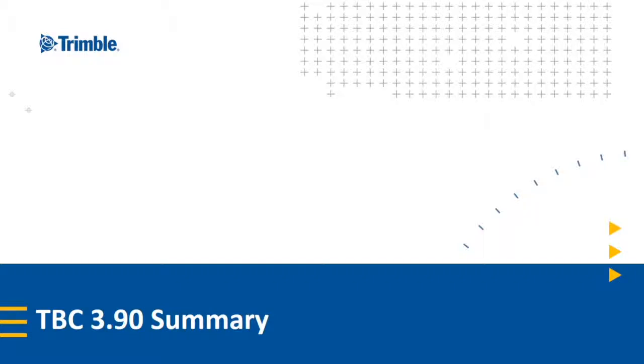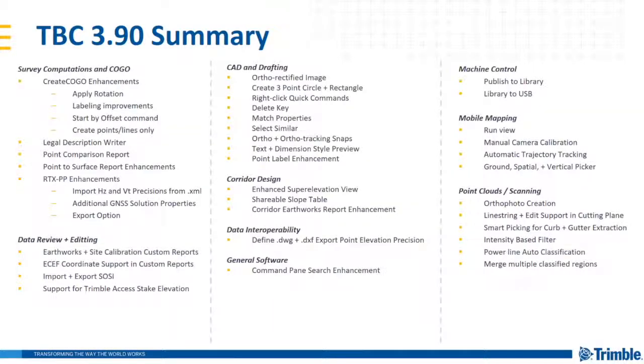So while TBC version 390 has focused on three primary areas of increasing productivity using the ASX10 and Vision instruments through enhanced image and point cloud deliverables, complete field-to-finish workflows with confidence with enhanced CAD and drafting capabilities, and improved aerial photogrammetry and new mobile mapping workflows, there's much, much more to our TBC 390 release. They are summarized here, and I will not bore you by reading them all to you.